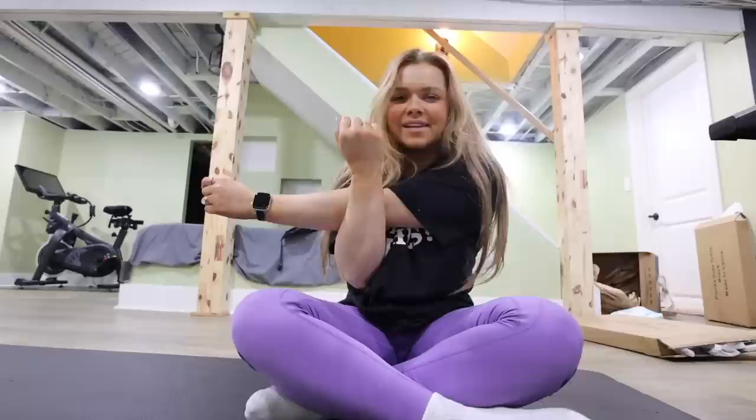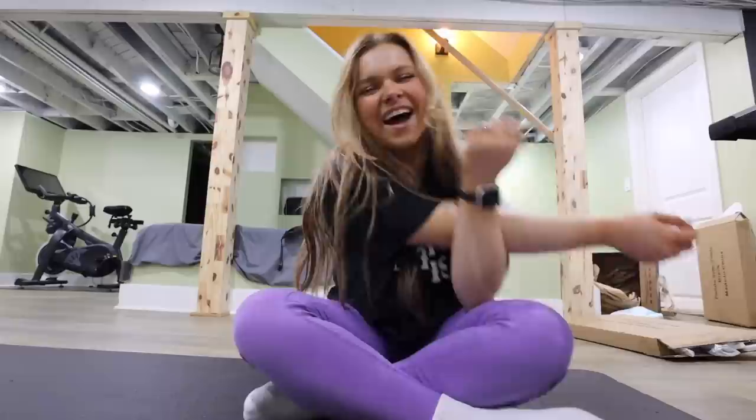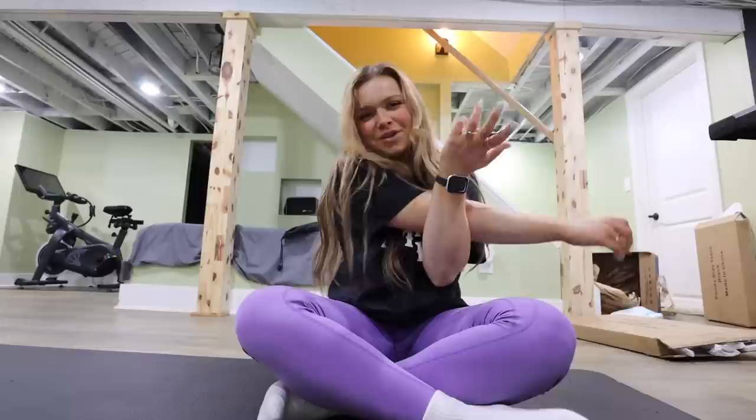Look what I'm wearing. I could show up to the gym in whatever I want, but would I show up to the gym in purple leggings, a shirt that says, surprise, bitches, and no shoes, and I'm not even wearing a sports bra. This is not working out. I'm not doing cardio, I'm weightlifting, so it's fine. I just think this is so funny.